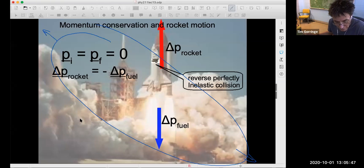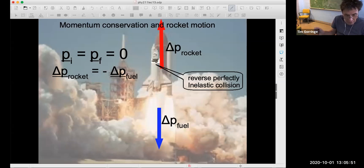Similarly for the rocket, right? How does a rocket move? Well, supposing you're the rocket on the launch pad and you want to launch yourself upwards. How are you going to move upwards? Initially, the rocket and the fuel in the rocket have no momentum. So how's it going to move? To move the rocket upwards, it shoots the fuel downwards. That initial system of rocket and fuel had zero momentum, and to move the components of the system, you exert internal forces that push the rocket up and push the fuel down. And in that way, you can move.